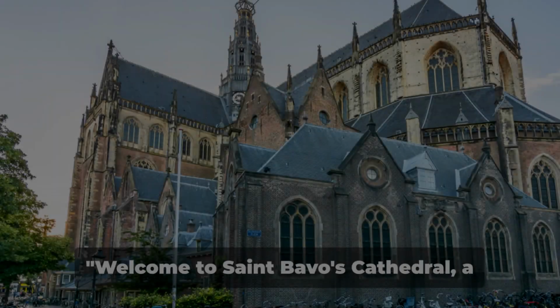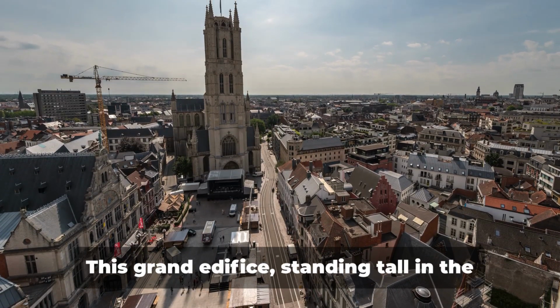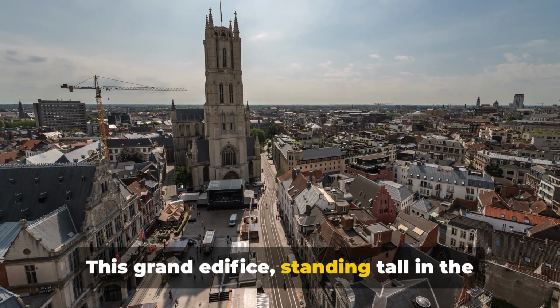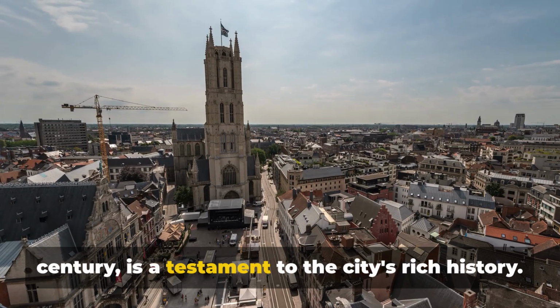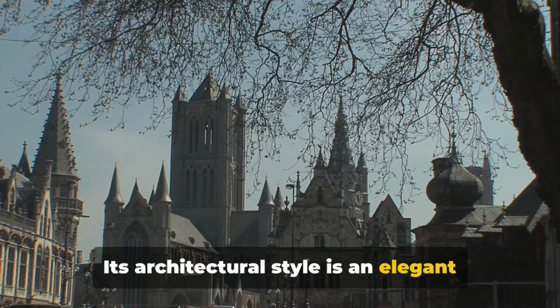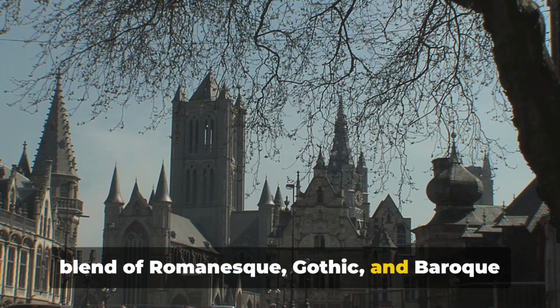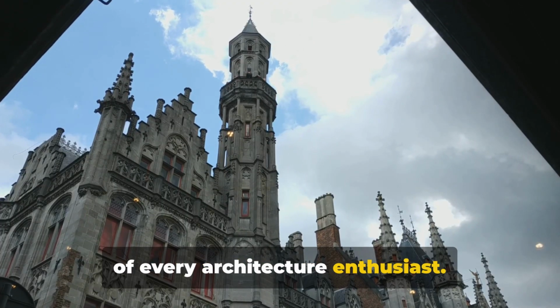Bavo's Cathedral. Welcome to St. Bavo's Cathedral, a marvel of religious architecture. This grand edifice, standing tall in the heart of Ghent since the 14th century, is a testament to the city's rich history. Its architectural style is an elegant blend of Romanesque, Gothic and Baroque influences, which is a feast for the eyes of every architecture enthusiast.